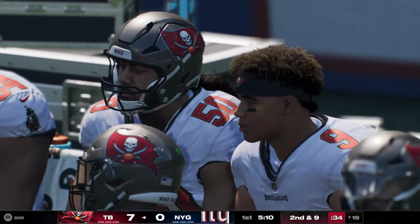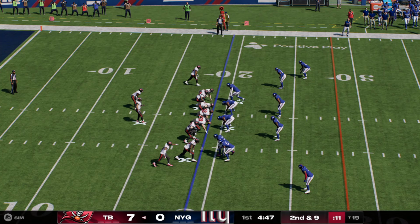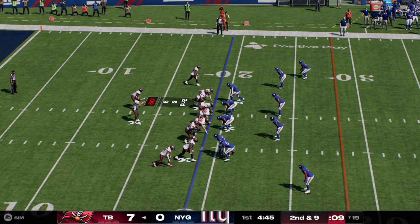That felt like a trap because it looked to me like the opposing front was on that play from the get-go. They had everyone crashing the ball carrier before he even made the line, and they hold him to just a yard. They work now on 2nd and 9.